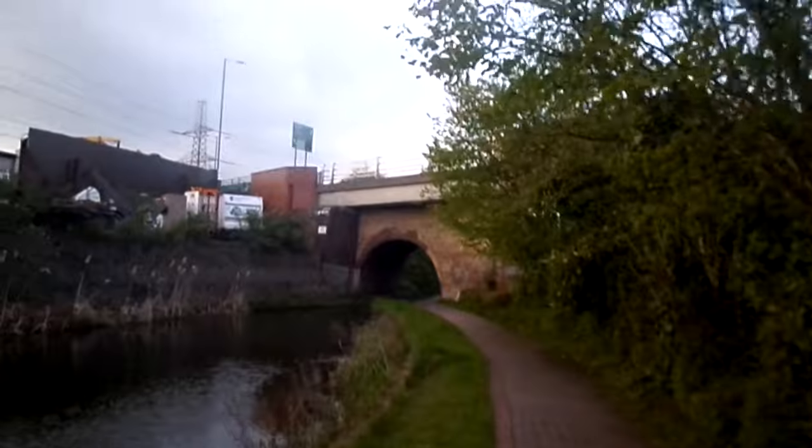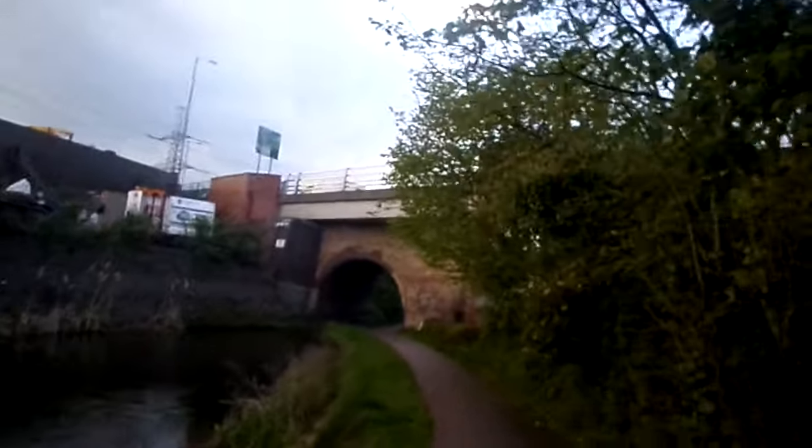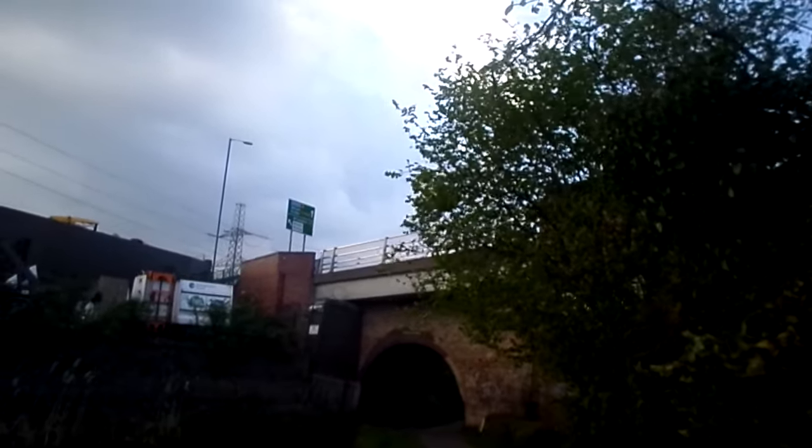So here we go. This is the roadside of the island. You can just about see the cars going across the top there. And we're going to get into the gap in between, and I'll explain where we're going to be. It's the Holyhead Road Bridge.